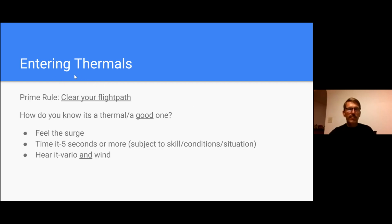All right, next, we found a thermal. How do we want to enter it? I'll say the prime rule is clear your flight path. We don't want to be having mid-airs as we're all flying towards the thermal and not looking for each other.